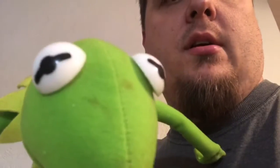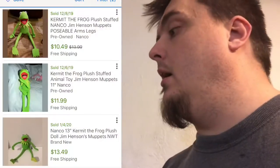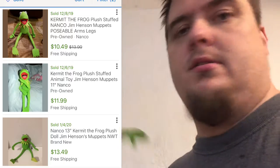Another thing that was a throw-in with that estate sale stuff was Kermit. And I didn't look him over particularly well. Look at the crap he's got all over the top of his head and his collar. So this would have been about a $15 Kermit from Namco, but I love the Muppets. With those stains and stuff, it's probably not worth much of anything at all.